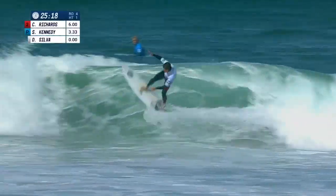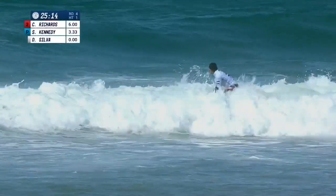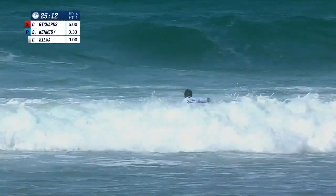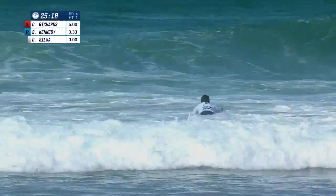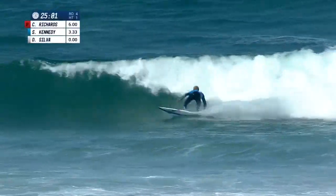Nice pace to this wave. Roof line threads it nicely in and out. The Brazilian mates will be happy with that one. Nice backhand attack. Stu Kennedy up and running.